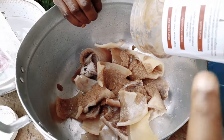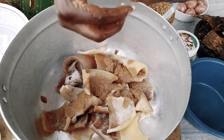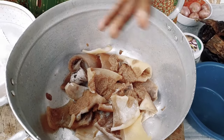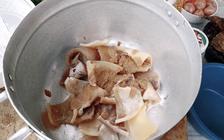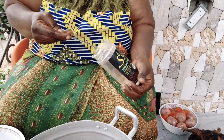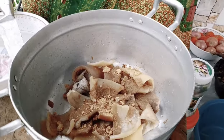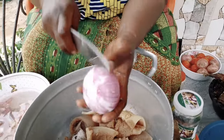All washed, so mom just added the blended spices, the ginger, garlic, everything, and salt, pepper to taste. So Sweet Adjeley's all purpose seasoning. Mom is using Sweet Adjeley's all purpose seasoning. Don't come for me, it's not in Ghana. Mom is adding chopped onions.